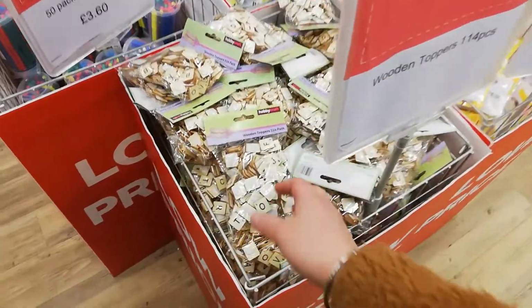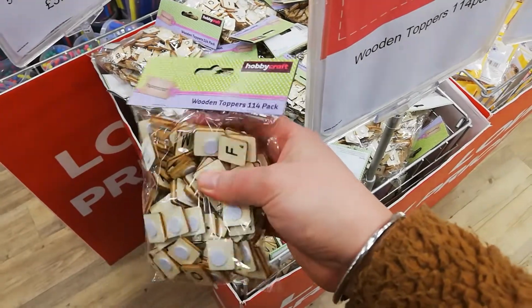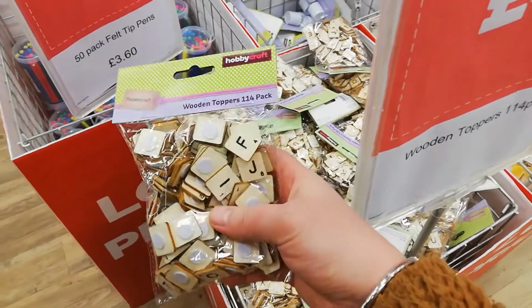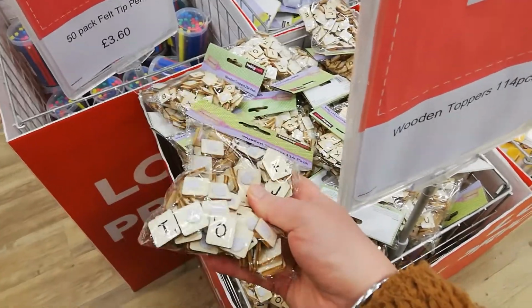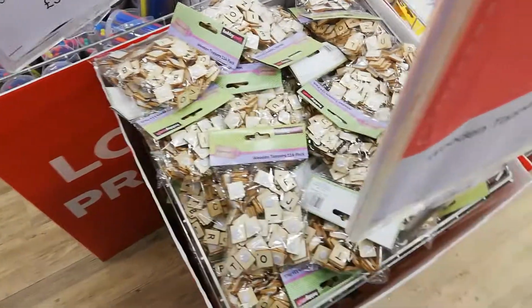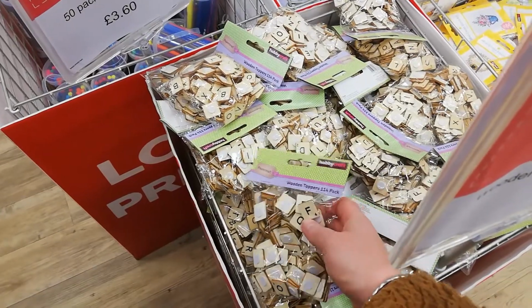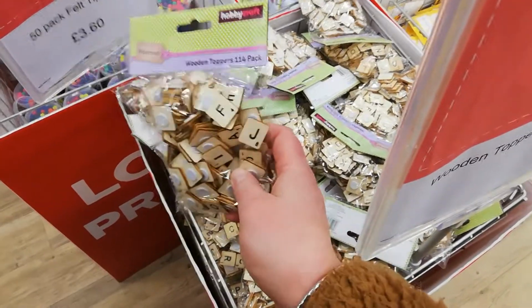They've got these Scrabble squares for £4 for 114 pieces. The only thing that annoys me about these is that they always come in capital letters. I personally would prefer them to be lowercase, but I think I might get some anyway just for home, because I'm planning on doing some kind of home decor thing in our front entryway, so I might get some of those for that.